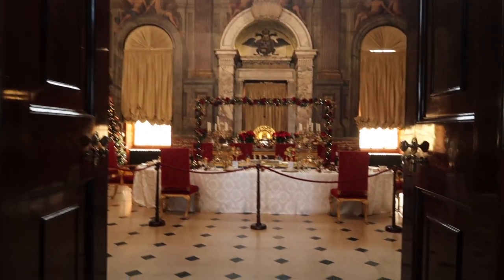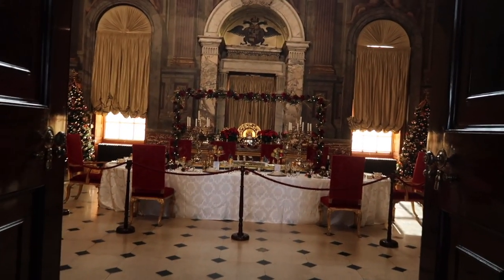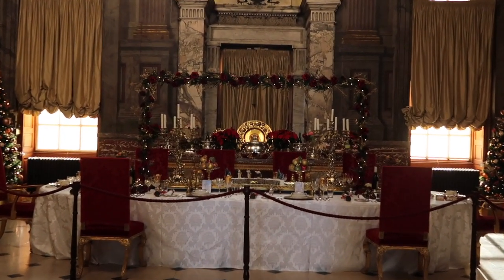Here's a little peek into the dining room, and don't worry, we're gonna walk through there a little bit later and see it in all of its splendor.